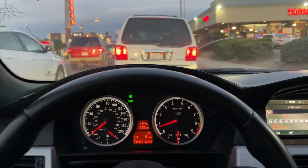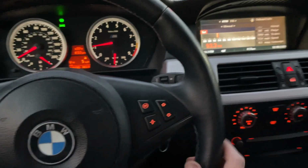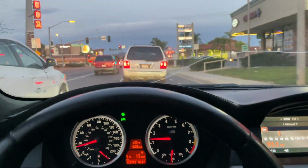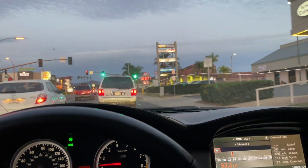This all feels fantastic. And then this is the stock E60 M5 shift knob, which to me doesn't feel any different than the 545i shifter we put in my dad's car.